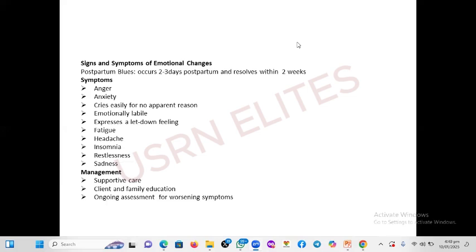For your management, like I said, it has to do with supportive management. You wouldn't need to do anything or give medication unless the condition lasts for long and the woman goes into postpartum depression, or starts showing signs of depression. And we'll talk about some additional assessment findings that will be added up for you to know that the individual is now showing signs of postpartum depression. Like if the woman at a point starts selling her personal belongings, and we know that when you do psych and we're talking about depression, you are looking out for signs of suicide or suicidal ideations.